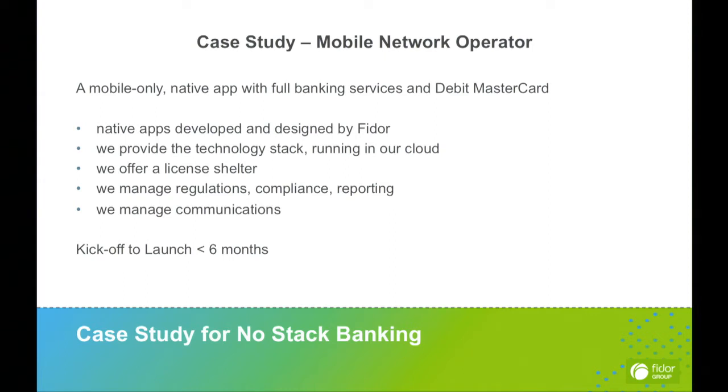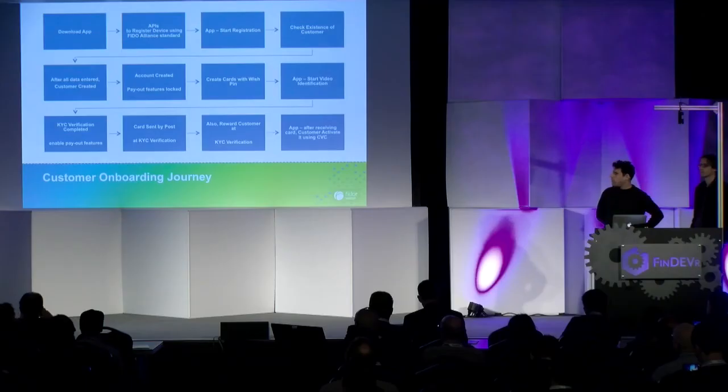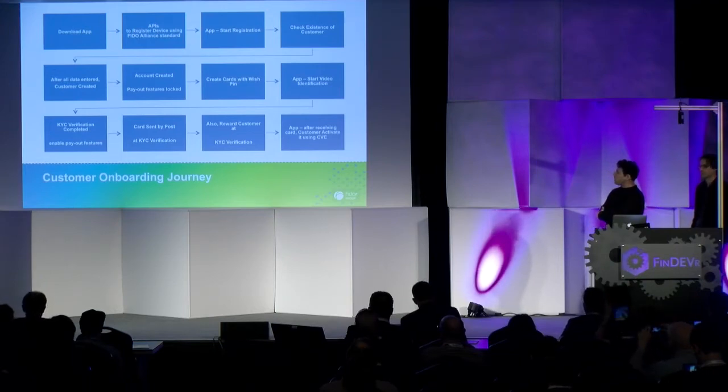At the core of this offering are the Fidor APIs. And I'd like to walk you through just a couple of quick customer journeys of this mobile app to show you the touch points to those APIs. So this is the customer onboarding journey. This is where, when the customer first downloads the app, they would go to register. The first case where we have an interaction with the APIs is with the device registration. So we are implementing what's called the FIDO Alliance standard.